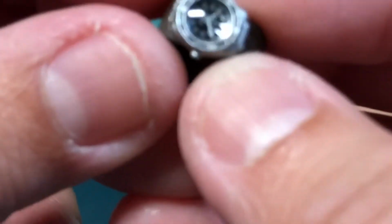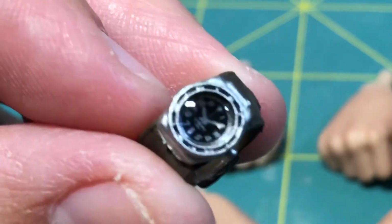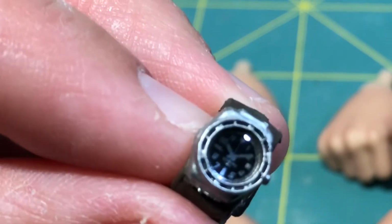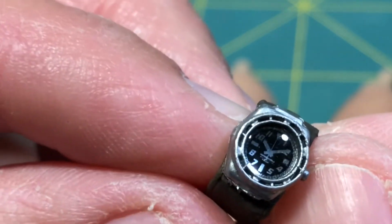Trying to remember any specific scenes where they really reference or focus on the watch, but this looks good to me. Looks very much like a trinket of the time.